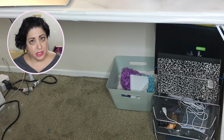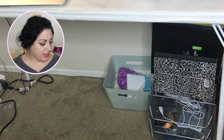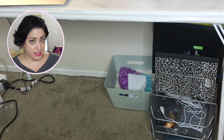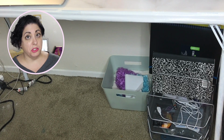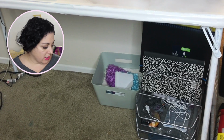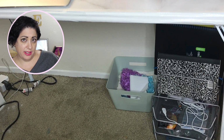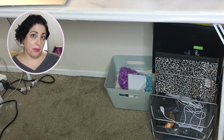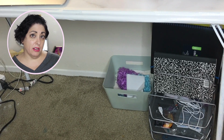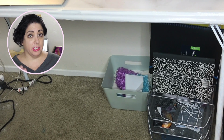And then also underneath my desk, I have a storage thing, and I keep all of my important stuff in there. So everything that I've kept around my desk, I do use. And I also have a little bin underneath that I use to store my skins that I use for my Instagram.